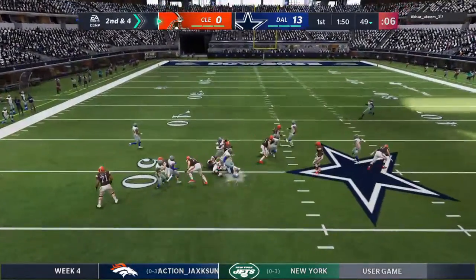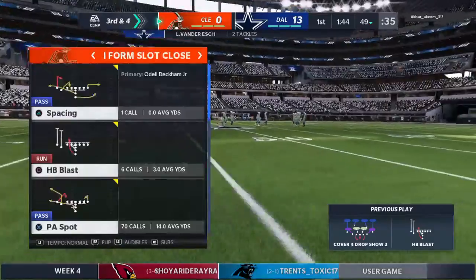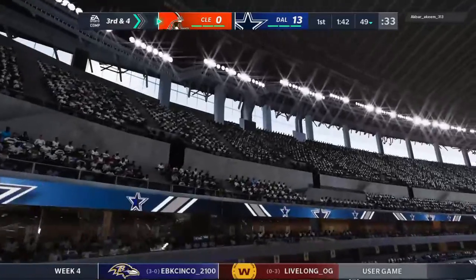They give it to Peterson. And nowhere really to go there. He'll take this up just shy of midfield. It'll only be a gain of a yard, and it sets up a 3rd down and 4 now. And it's 3rd down.